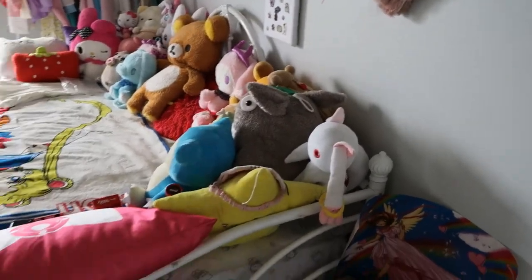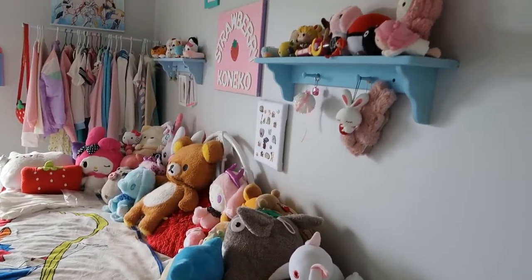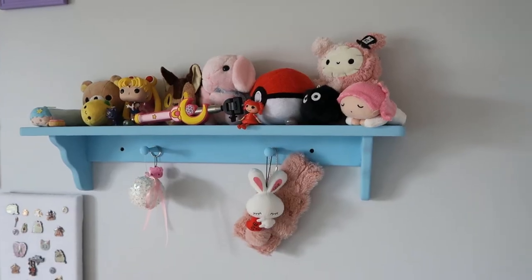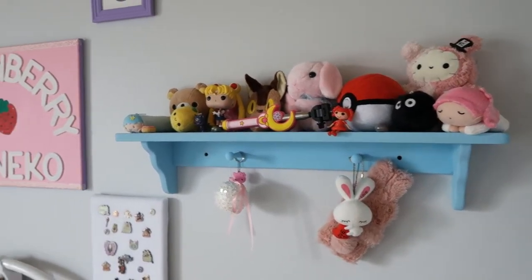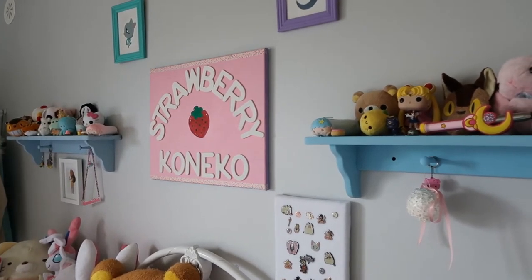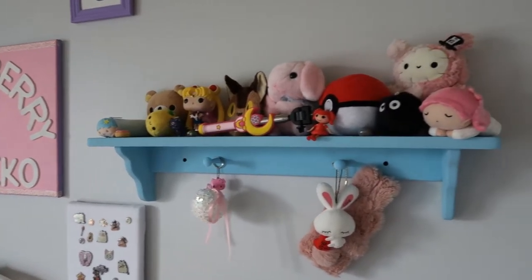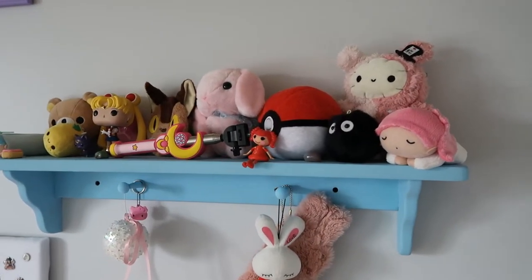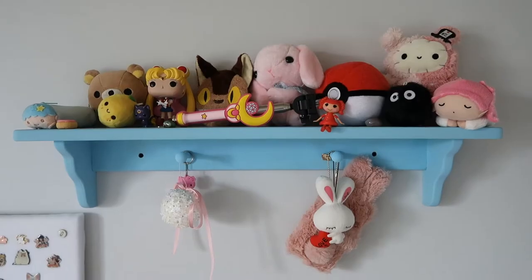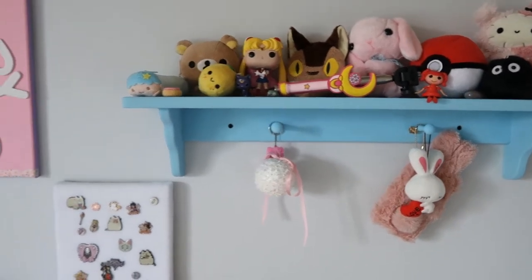All right, back over to the bed area and the wall that's behind where I sit to film. So I did a separate video, which I will link above, of me setting up these shelves. And I play around a little bit with what I've got up there and how I've got it organized. As I get new stuff too, I try to add that in a little bit.